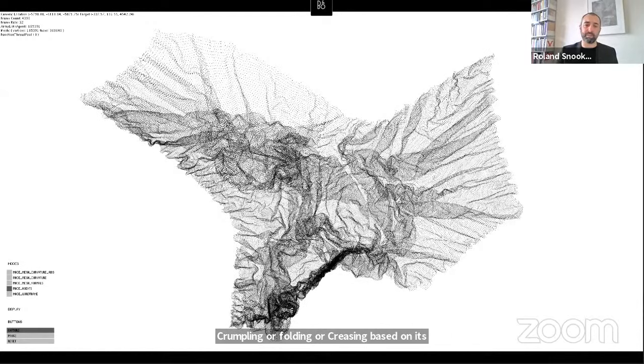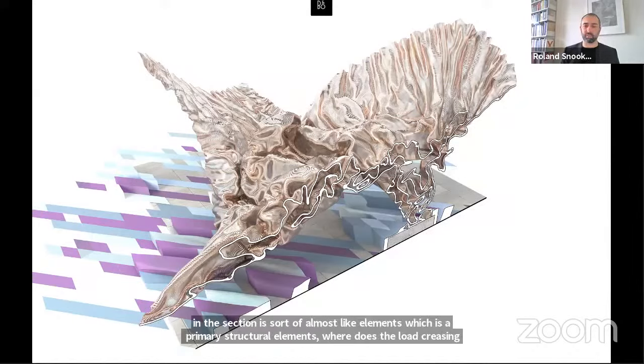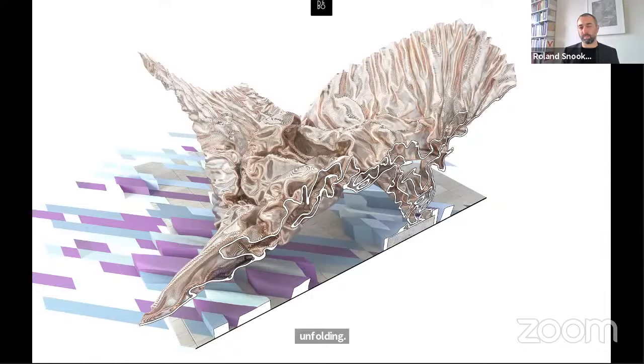So in this particular pavilion project, you can see that in a section, there's almost an arched-like element, which is a primary structural element, where there's a lot of creasing and folding to give significant structural depth, where the greatest loads are. But then as it extends towards the tips of the project, it begins to corrugate in the direction of the cantilever. And of course, by giving corrugations in that direction, it's creating structural stiffness in that way.